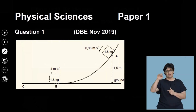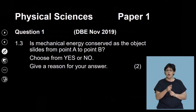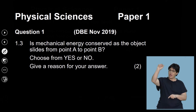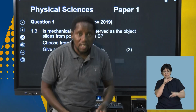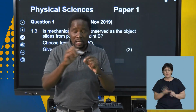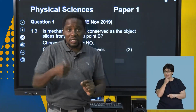And then moving along, it's still on the same scenario. Now the question is, is mechanical energy conserved as the object slides from point A to point B? It's a yes or no, but there's a follow-up to that. You have to justify your choice. So in this case, there's a keyword that we underlined. We said the surface is rough, and it suggested that there is a frictional force that acts on that object.